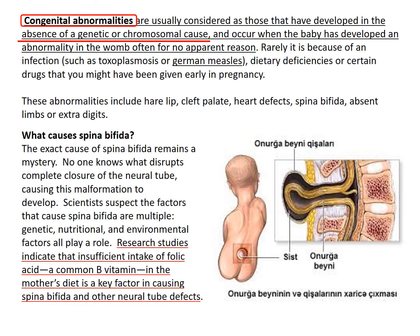So as we look at the cause of spina bifida, the genes are there, they're fine, but maybe what it takes to support those genes isn't there. Research studies indicate that insufficient intake of folic acid, a common B vitamin, in the mother's diet is the key factor in causing spina bifida and other neural tube defects. So it doesn't close all the way. And just giving her a little bit of vitamin, this wouldn't happen.